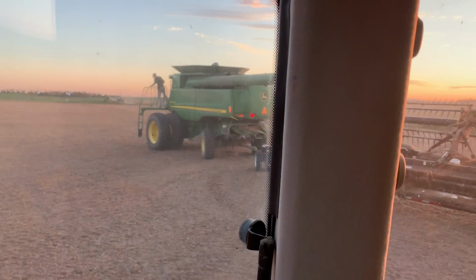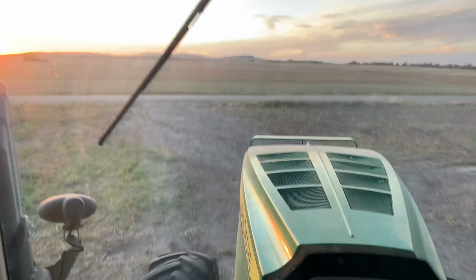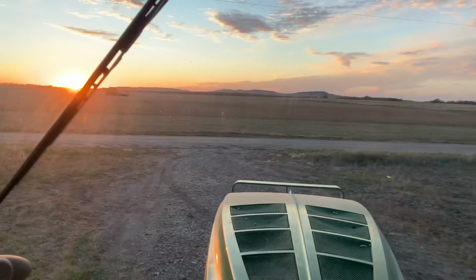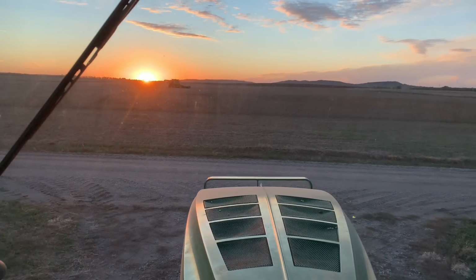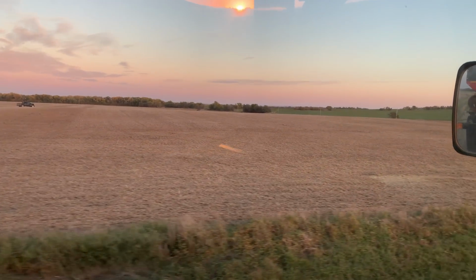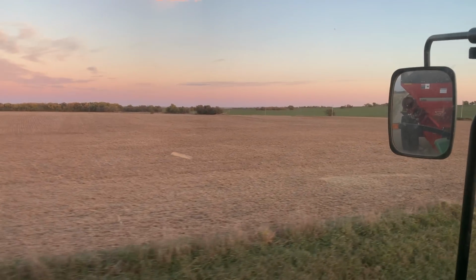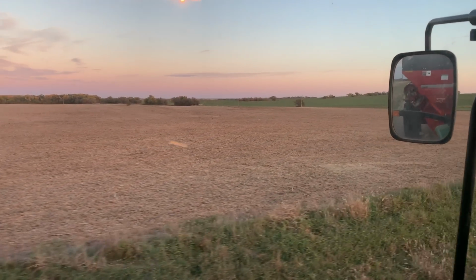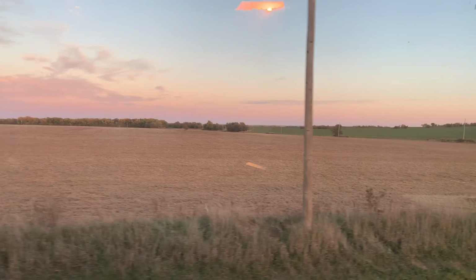We wiped off that double crop bean field. This is the field that we had a monsoon hit us during wheat harvest that just dumped rain on us. So that was the moisture it had to grow the double crop beans. Down there in the southeast corner, they were the best. And we'll see what the average is. But it's probably still worth doing.